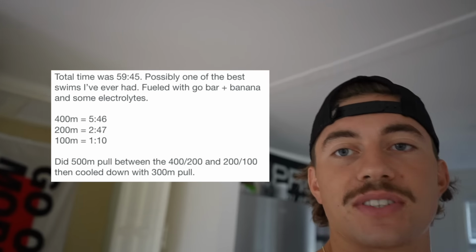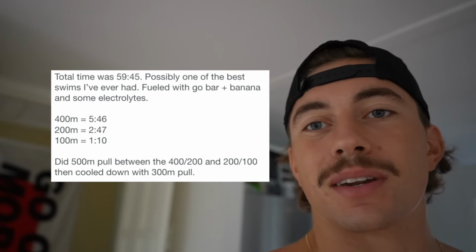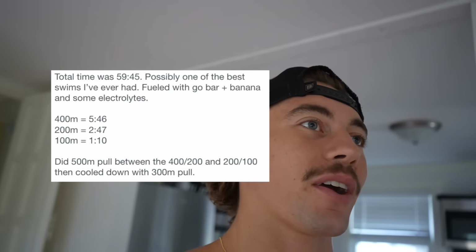So yesterday, we went ahead and tested our best 400 meter, 200 meter, and 100 meter swim, which I'll throw those stats right there. I'm thinking it's going to be from the Training Peaks that I sent Parker. So yeah, a 1:10 100 meter to end the workout. Pretty excited about that one.